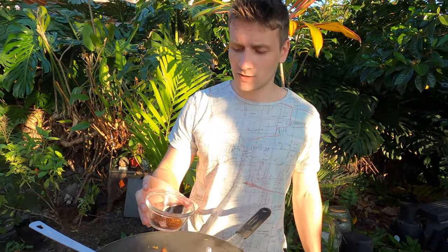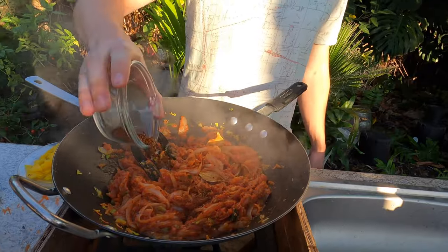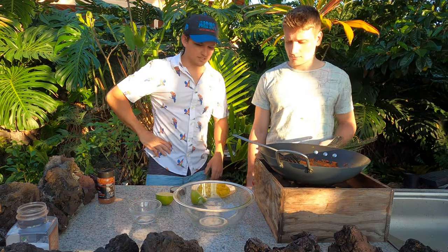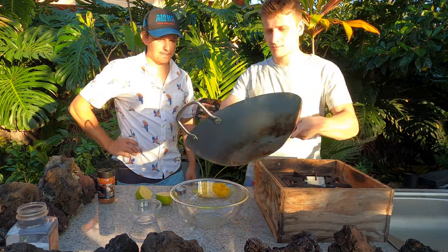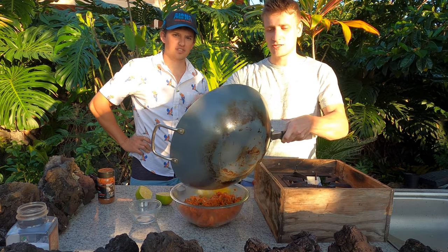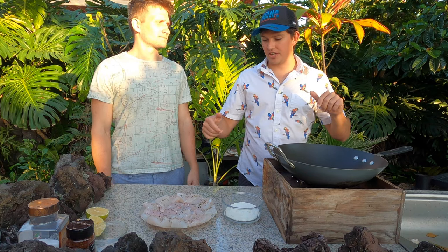Gonna add some paprika as well. This is actually paprika mixed with some other spices, with some chili. Obviously it depends what you like, but I like spicy stuff, so I'm just gonna add almost the whole thing. All right, so that's looking pretty done. Yeah, smells super good. Pretty ready, so I guess we're gonna go ahead and put it in a different bowl. It might need some more spices, but that's obviously personal preference. But yeah, we're gonna put this aside, and then we're gonna make the fish, and then we're gonna combine it at the end.